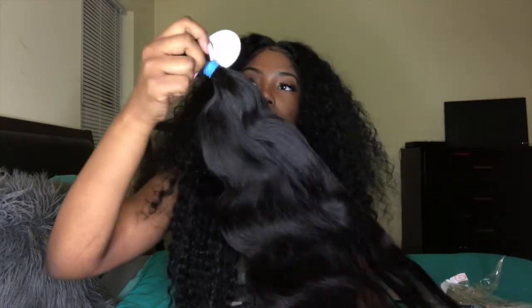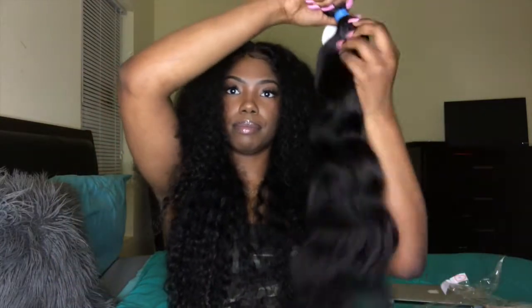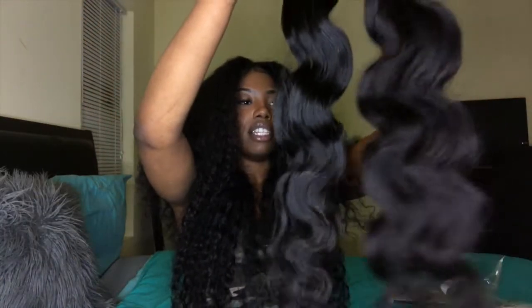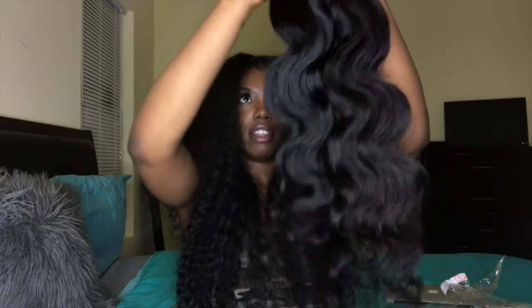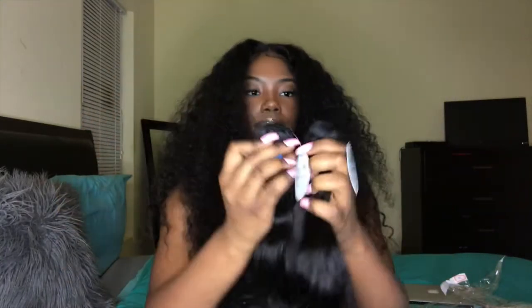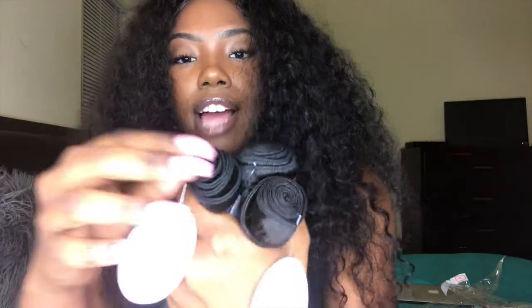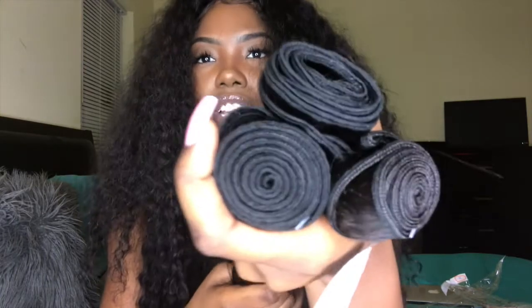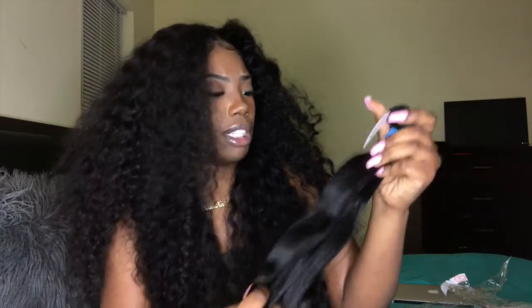Okay, so this is the 28. This is the 26. Oh yeah, you guys can definitely tell a difference in the length. This is shorter. So this is the 26, and then this is the 30. These are the wefts. I think this one wasn't wrapped tight enough, but I think the bundles are a good thickness for the lengths that they are. Like, can we take a minute for how thick this bundle is for a 30-inch? You guys, I have seen 30-inch bundles that are smaller than this. So I'm really impressed with that.